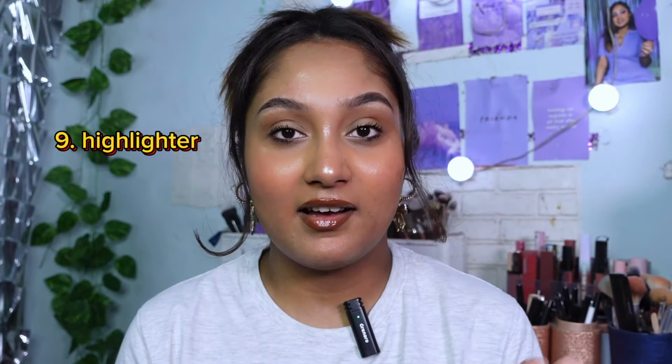Next product is a highlighter, and I just chose this highlighter blindly because this was something I was using when I was a beginner, and I think I'll still recommend this one. Maybelline again, and this is their Master Chrome highlighter. Look at the packaging, guys. Like, this is stunning. Let me just give you a swatch of it. It's not a chunky highlighter. If you're looking for a natural highlighter, then you can definitely go for this.